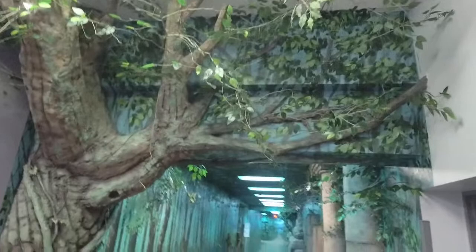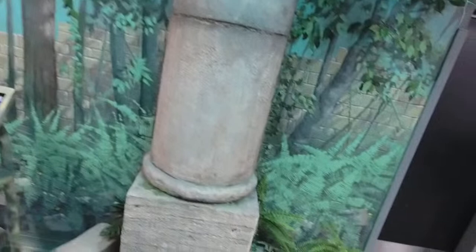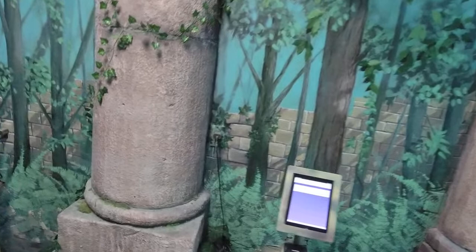Now let me see. I'm afraid I really am going to make you dizzy if I try to show you both. Well, anyway, let's just go. So we come in here to this part, and these are obviously some kind of ruins, temple ruins. I'm not sure what the theological implication of that is.